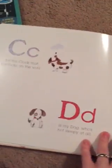Also the pages are nice and glossy so that if the kids spill milk on it or anything, you can just wipe it nice and clean. And also they're just nice and thick, so you don't have to worry about them flipping pages on their own and tearing it or anything.